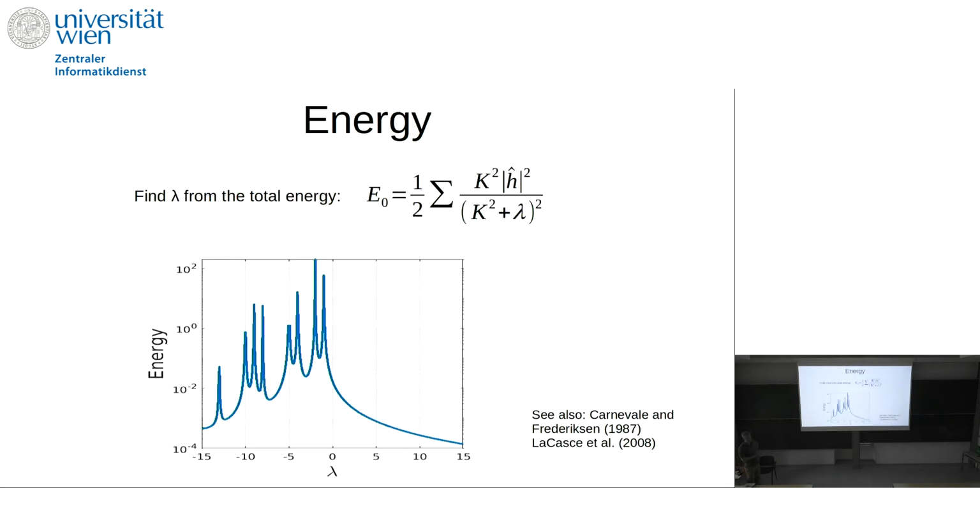So lambda is determined by the energy constraint. Lambda is what determines the energy. So if we have our initial energy E naught, it's not simple to do this, right? You have to basically do this iteratively, but you vary lambda until you match the total energy.